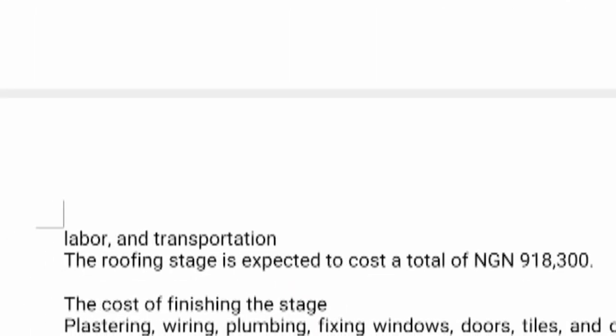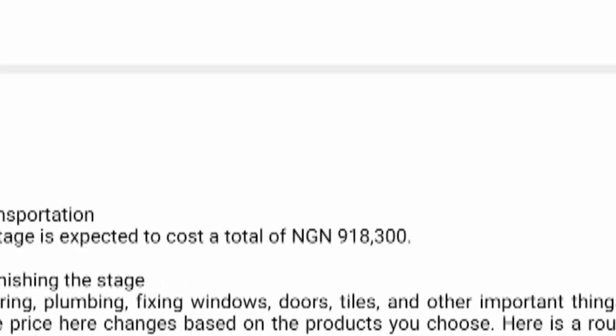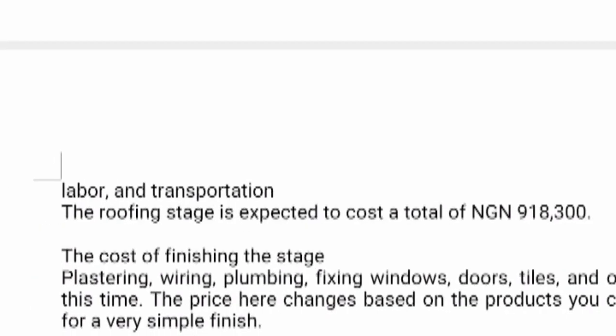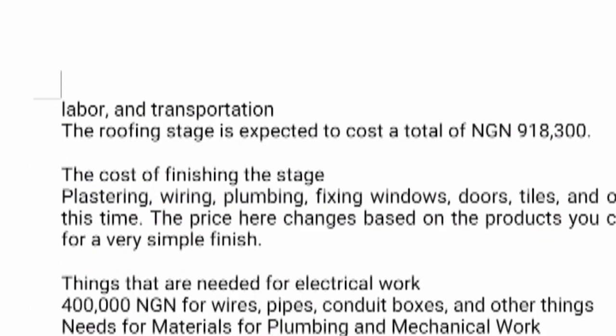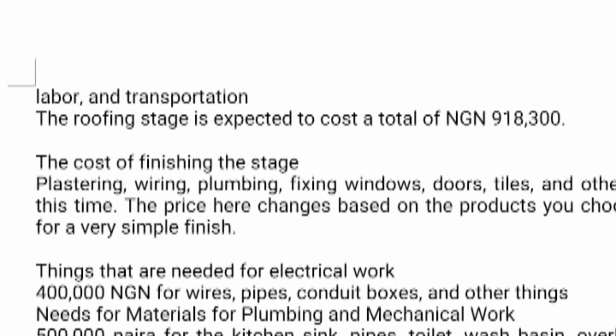685,900 for roofs. Labor and transportation. The roofing stage is expected to cost a total of 918,300 when you add your labor and transportation. Please, it depends on where you're buying from, where your site is, how far, how close, and all that.